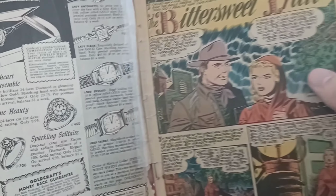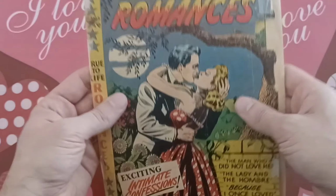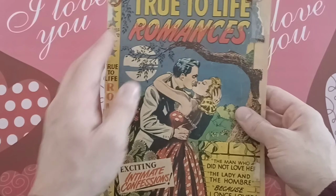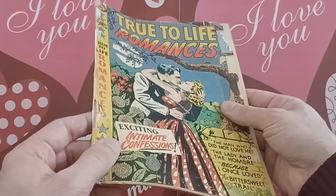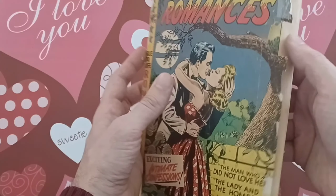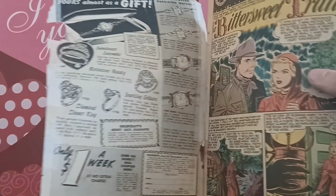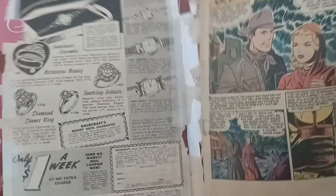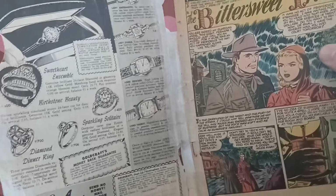I did a little restoration in this book because the history is I found it crammed into a modern age bag and board, crumpled on the sides. Some of the seams still show. And I took it out. The cover was detached, a lot of breaks in the side of the spine. So I took it upon myself to do a little surgery just to keep the book together.